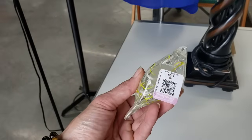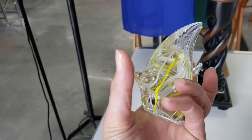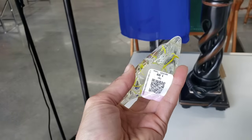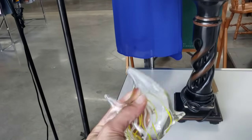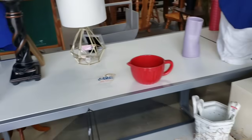I like that little fish, $1.99, paperweight. He looks to be in good condition. I would say he's made in China, just based on what the base looks like, but he looks intact. No, he doesn't. He's broken up here. Okay, well, we'll leave him. Otherwise, I would have grabbed that little guy.